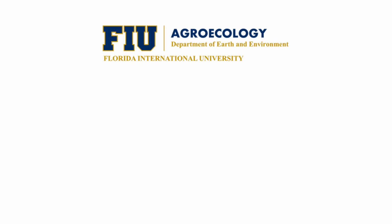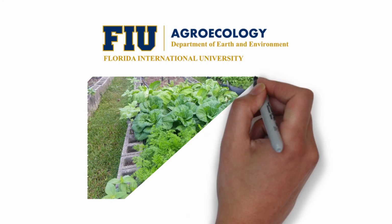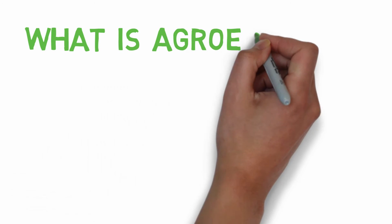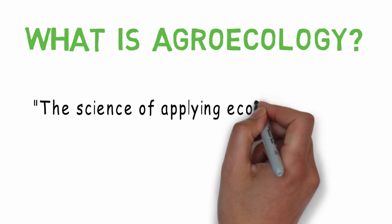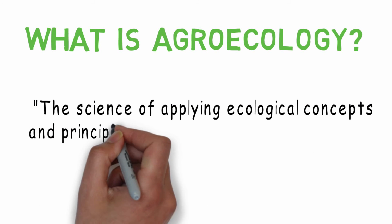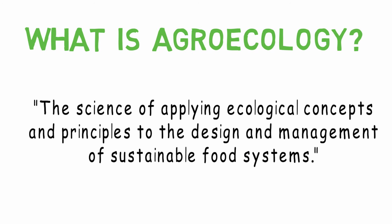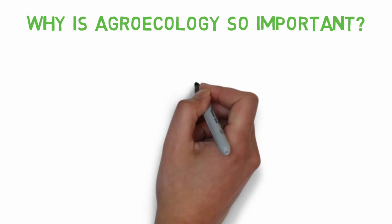As students of Dr. J's Agroecology class, we are proud to present to you our organic garden. But before we dive into the details, let's start with a quick background. What is agroecology? There are several definitions of agroecology, but a good all-around explanation is the science of applying ecological concepts and principles to the design and management of sustainable food systems. So what makes agroecology so important?